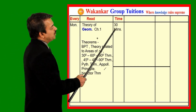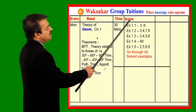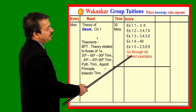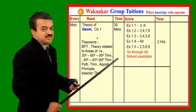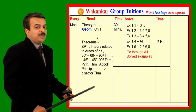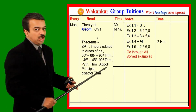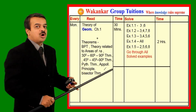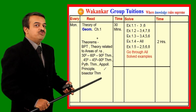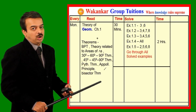Probably you will take around 30 minutes to go through all these points, and obviously start solving these examples, say approximately in next 2 hours. Now two things are very important students. Whatever problems we might have asked you to solve, it is not necessary that you should solve only these problems or just these problems. Whichever problems you find difficult, you should solve those problems also.